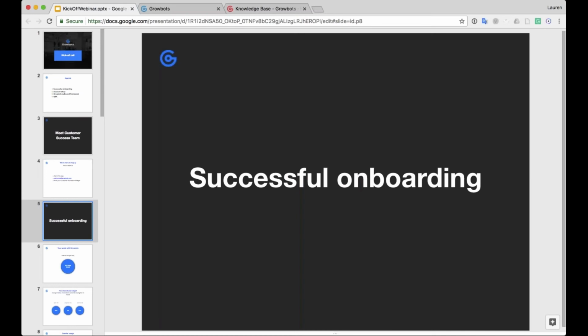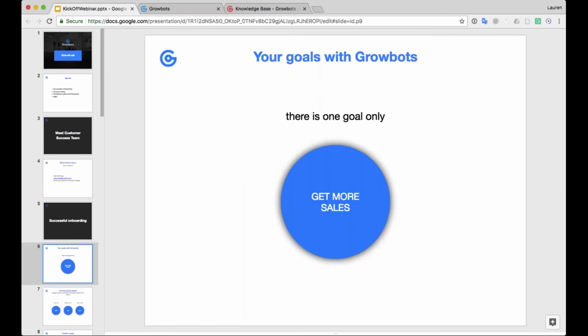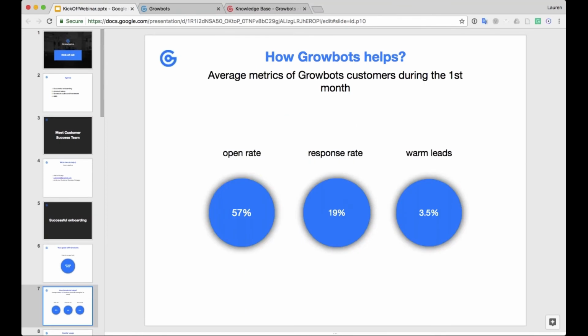So the first thing we want to talk about is what is successful onboarding? Well, from Growbots' opinion, the very first thing is that you get more sales. That's the whole reason you chose us. That's the whole reason you're working with us. You want to grow your outbound, and Growbots is here to help you with that.